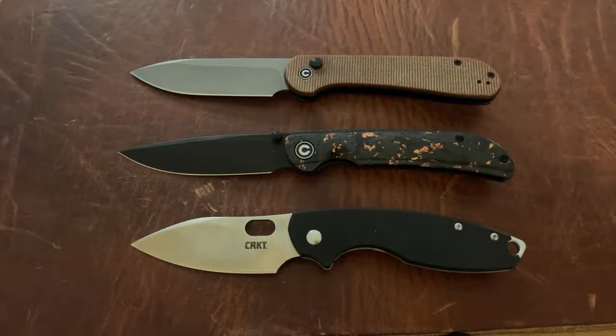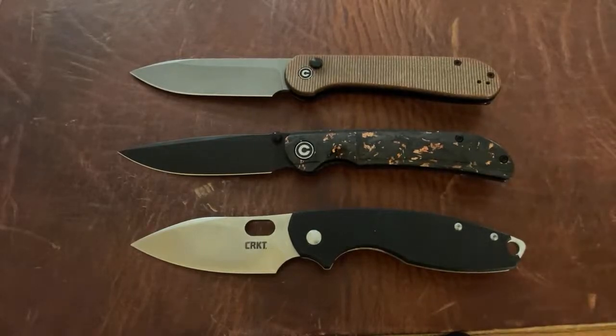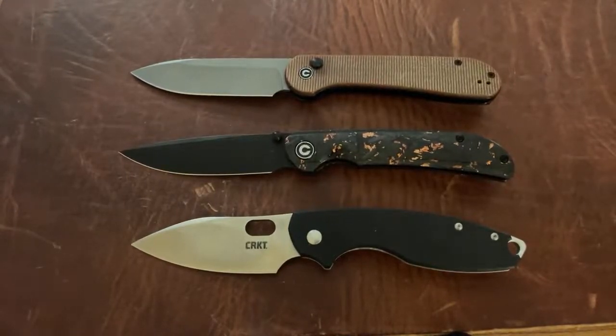What is my most carried knife? I do such a rotation, it's hard to pick a most carried knife. Let me think. What have I carried the most? As far as fixed blades go, my most carried knives are the Phobos Tier 1 Mini and the Bradford Guardian 3 Wyndcliff.